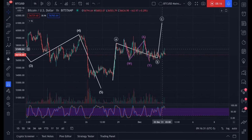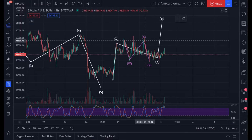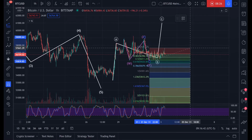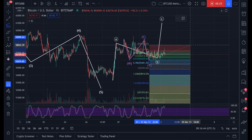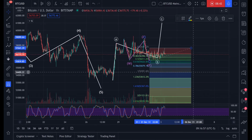Again, I am seeing 55 thereabouts. If you take this X, or Y rather, extrapolate, or sort of come back with a retrace of this X2, our target at 1 is 54,381. So even a little deeper than 55.